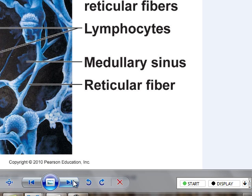So normally you don't elicit an immune response against an antigen that is a self-antigen. But all cells, all living plasma membrane cells, have antigens associated with them. And your cells are waiting to make sure that none of those antigens are foreign as they pass through those spaces in the reticular connective tissue. Are you with me? Okay.